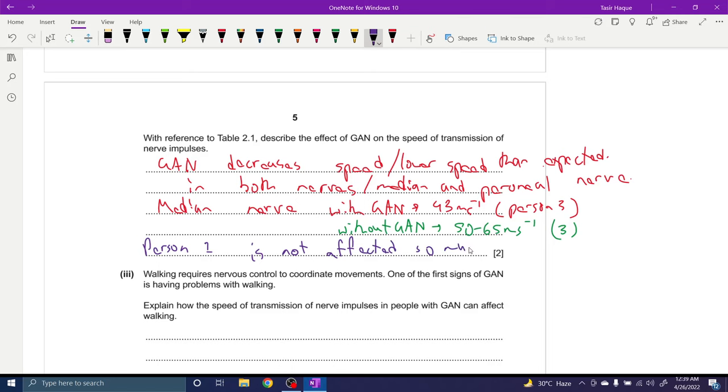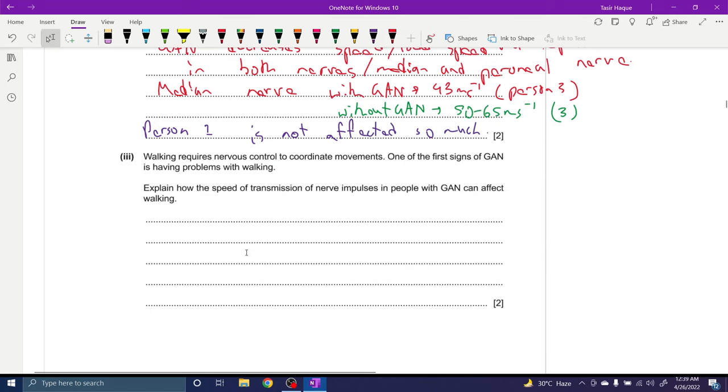Okay, makes sense. Walking requires nervous control to coordinate movements. One of the first signs of GAN is having problems with walking. Typically what we see of peripheral neuropathy: vitamin deficiency, infections, GBS. It starts from the periphery, okay? It slowly goes towards the center. Typically, this is what we see.